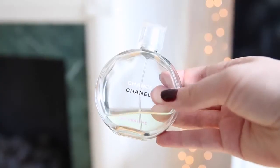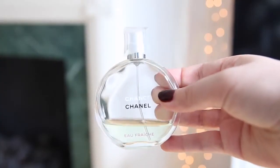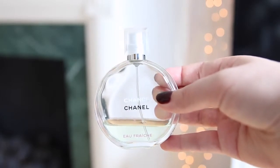Next is fragrance. Now I actually haven't put any fragrance on yet today, so I'm going to put some of this on now. It smells so good. This is definitely something else that you'll have heard me talk about before, because I've worn this since I started wearing it. Oh, by the way, it's Chanel Chance Eau Fresh, forgot to tell you what it was. And I started wearing this when I was 17, so just before I met Jim.